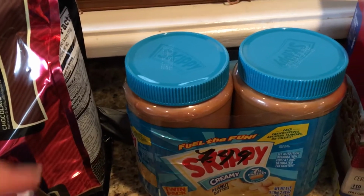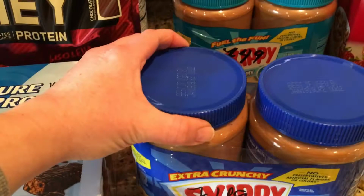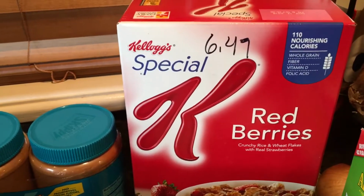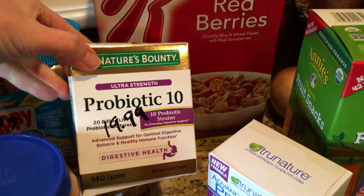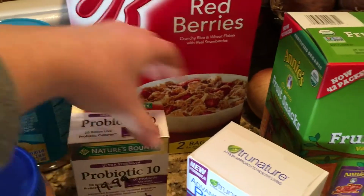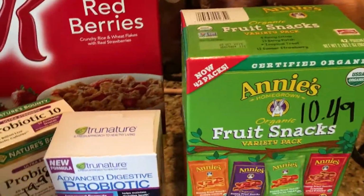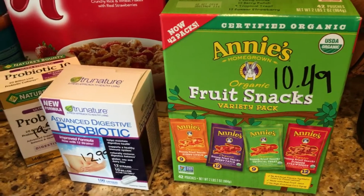The peanut butter was on sale, so I got creamy and the super chunk. That was $7.49 each. Special K with red berries was $6.49. I got two different kinds of probiotics. One was $19.99, one was $12.99, both on sale. And my daughter loves these fruit snacks, and they were on sale for $10.49.